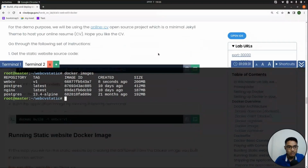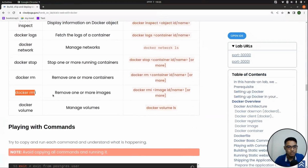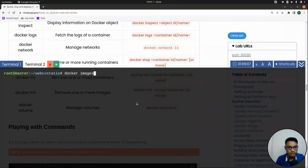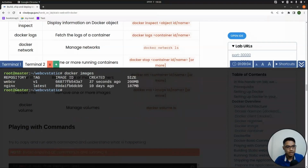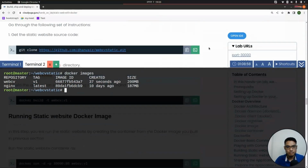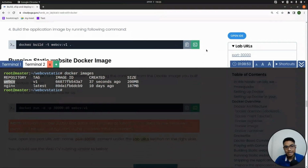Now there is a command docker rmi to remove one or more images, right? Let me show you. So I don't need this Postgres, and then this Postgres. I don't need these two Postgres, so let me quickly remove those. Okay, I remove them, and now those are gone. I have now nginx and web cv, which are my concerned images, right? Now I have web cv here. My application image is ready.